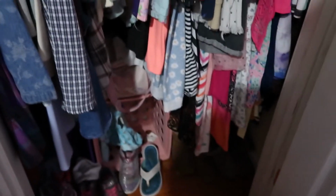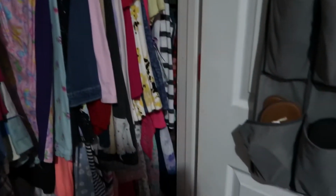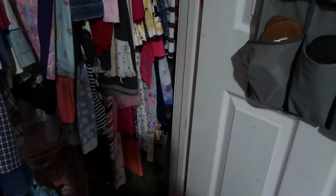So go through all of that, and then they have their own sections on the door for shoes. They also have some shoes in the bottom. Like I said, we have sandals in the top. Just need to go through and have them try on every single piece to make sure we have what we need to get through, hopefully, the entire spring and summer. They'll outgrow some stuff. I'm fine with that, I get that.